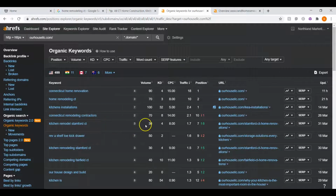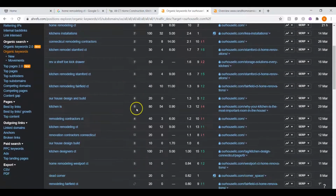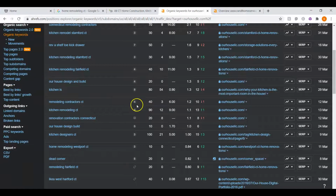Kitchen remodeling in Stamford, there's 30 people alone for that, another 30 people. Fairfield, 40. Remodeling contractor CT, another 40. Kitchen remodeling CT, another 90, right? We could just keep going and going. There's a ton of search volume for these services in Connecticut. Depending on what services and what areas you'd want to be found for, you could drive a ton of people to find your website. This is important. You want the most amount of people to find your website. The more people that find your site, the more people that are going to call you and turn into customers.